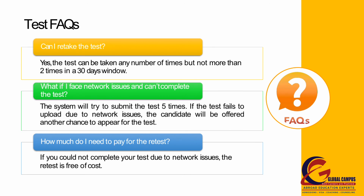Next set of questions. Can I retake the test? Yes, the test can be taken any number of times, but not more than 2 times in a 30-day window. It means that you can take the test only twice a month.